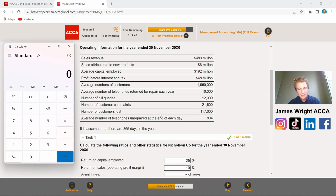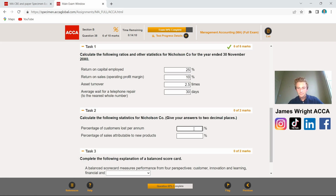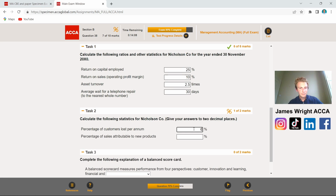So let's head back up to number of customers lost, and then we need to find the total number of customers, so 1.96. So number of customers lost was 117,600 divided by the average number of customers, 1.96. So that is going to give us a loss of 6%. It doesn't need to go to 2 decimal places.